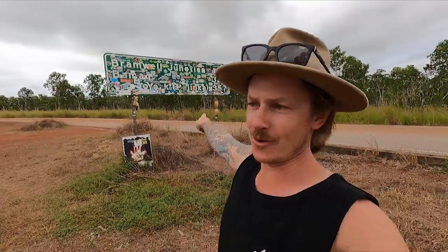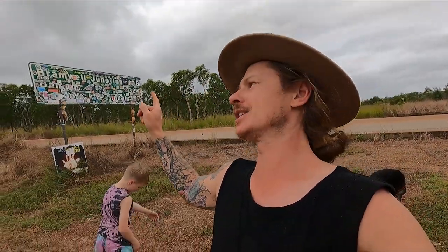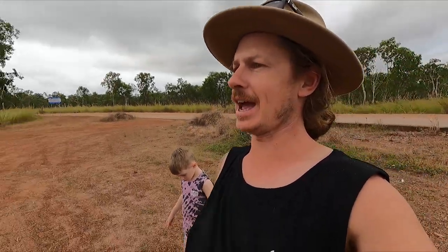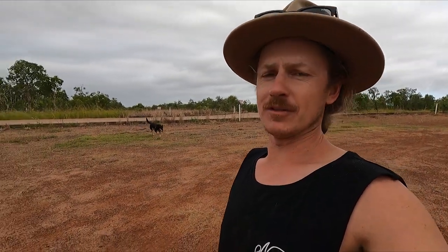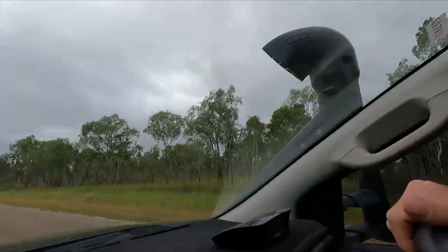Right, not that you can tell, but we've turned off. The road straight ahead goes to Weeper, we've turned off, and we're on our way to Bramwell Junction. 108 k's to go. Been driving all day. Anyway, it's pretty good. I'm surprised with how much bitumen there is. It's been sealed a lot of the way. The last 20 minutes of drive it's all been sealed, so it's good. I think we're going onto dirt again now, and I think it might be for the rest of the way, but we'll find out. Nope, I was wrong. Back on sealed road.